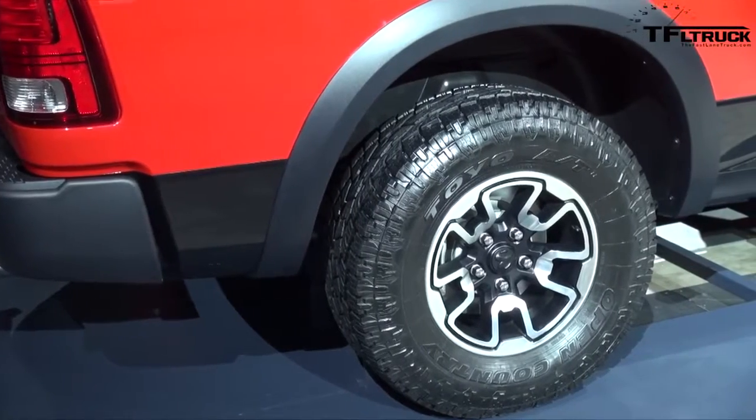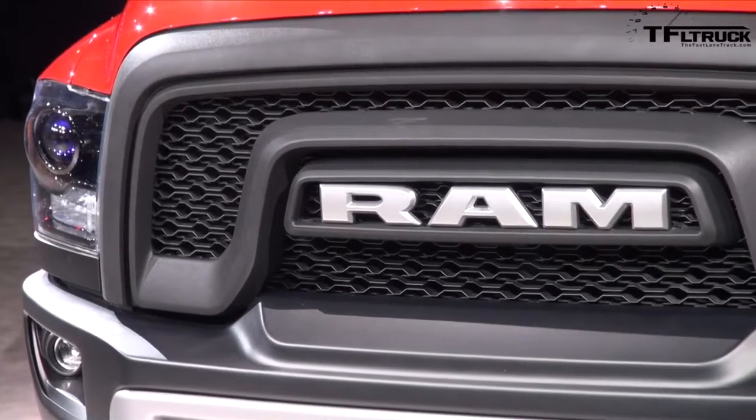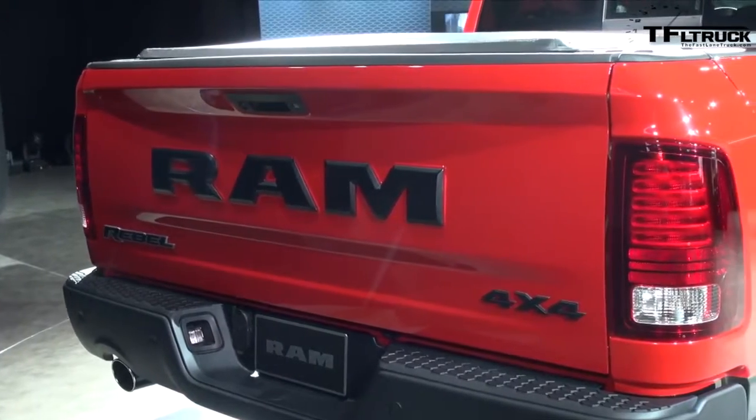What you get special for this package: you've got 33-inch Toyo tires, new wheels, the look is there, new grill, looks good. Actually, new bumpers, powder coated. Didn't they have to change the front end to make the suspension work? Right, they redid the geometry on the front because of the slight lift.